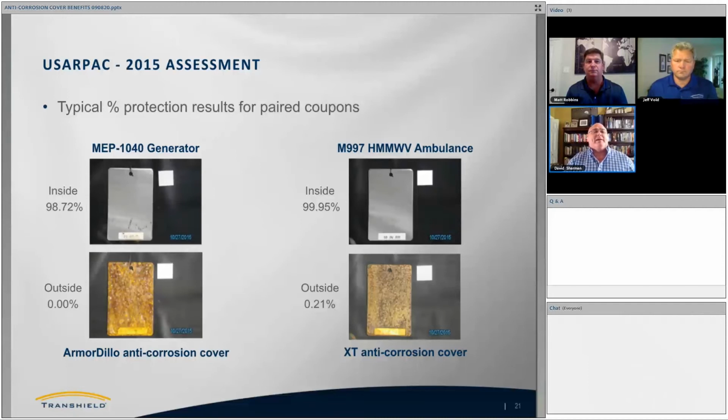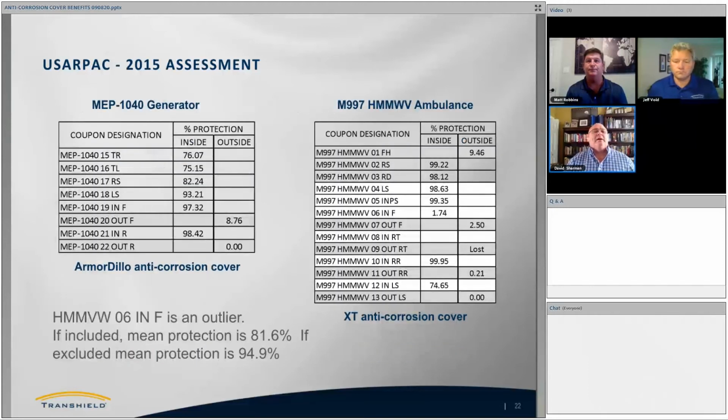Now, obviously, they're really fantastic results, but we'll show you all of the coupons that we did and the numbers vary somewhat depending on location, but still significant amount of asset protection compared to a coupon that is outside. And in all honesty, on one of those ones on the Humvee ambulance, we actually managed to lose a coupon, and we document that as well.